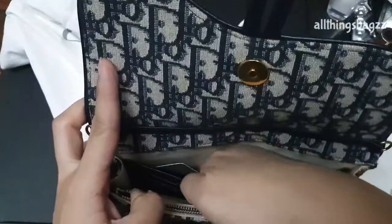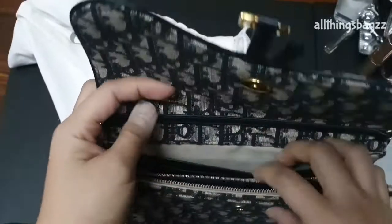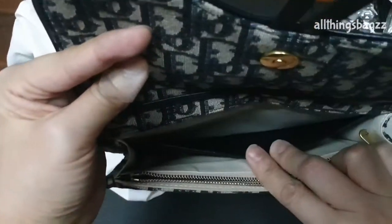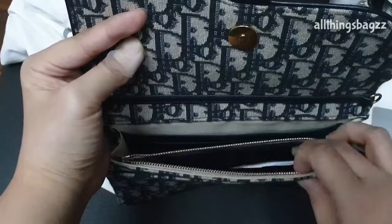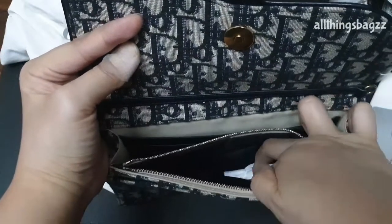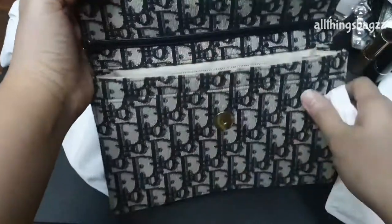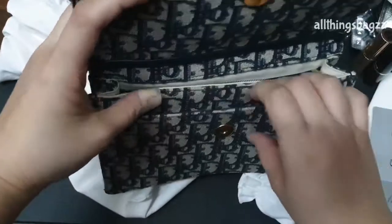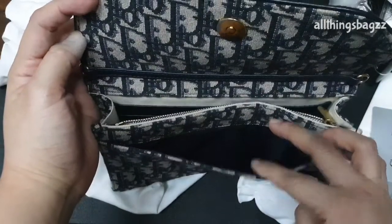Take all that out. So inside we have one insert pocket at the back and six card slots. In front we have one zipper pocket, and inside it is actually the golden chain. Let me just put that down and show you the last compartment in front. There it is. Okay.